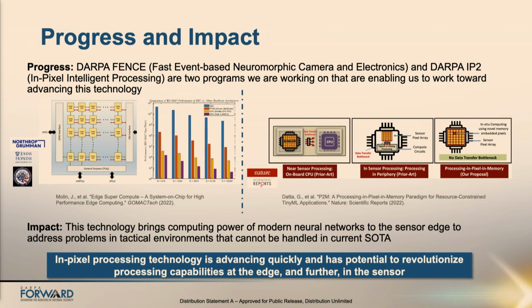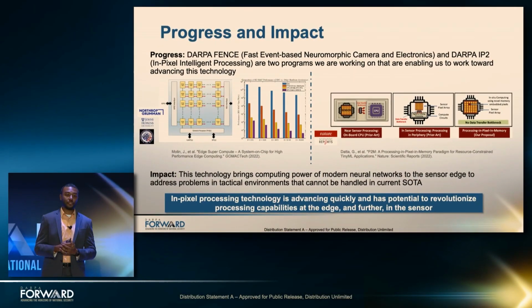So this is the idea. We want to leverage 3D stacked chips and also new materials, and be able to do this in-pixel processing. And we believe that this will truly revolutionize sensors and edge processing altogether.